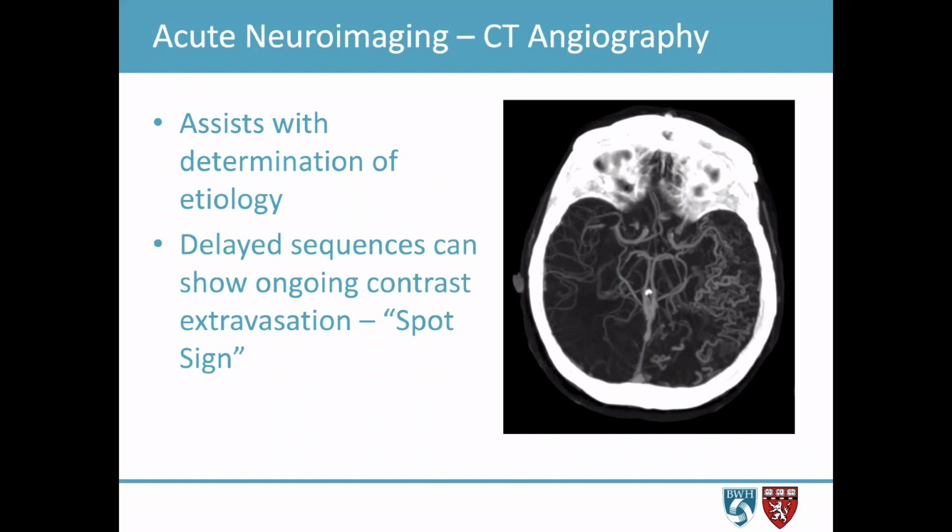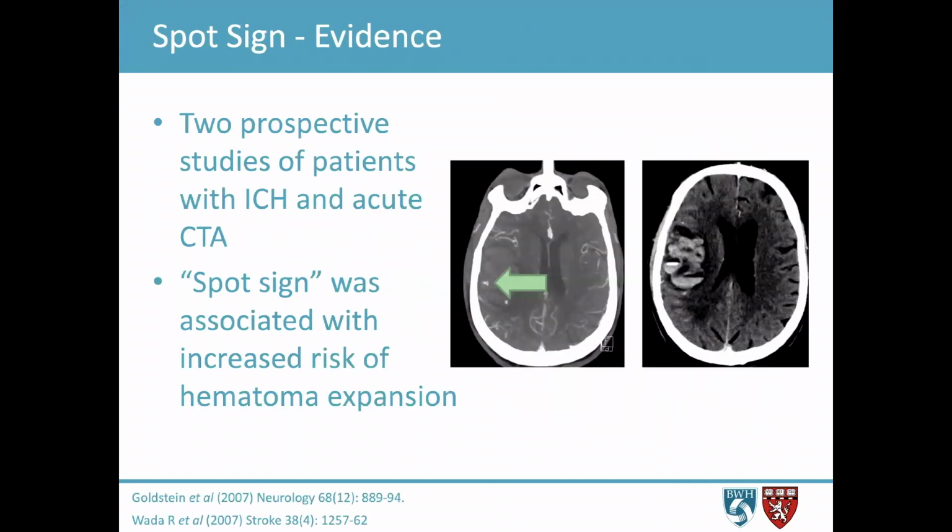However, even if you don't find an underlying lesion, delayed sequences in CTA can give you a sense of hematoma expansion. This is the so-called spot sign. This is based on two prospective studies in patients with intracranial hemorrhage who had an acute CTA done. The spot sign is shown here by the large green arrow on the left. It's this little dot of contrast extravasation within the hemorrhage bed. And this was shown in these studies to be associated with increased risk of hematoma expansion.